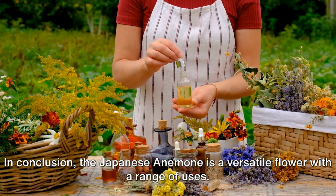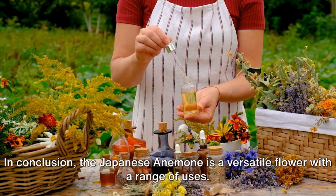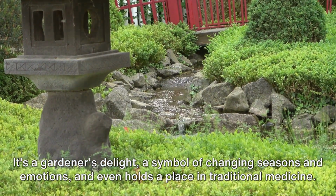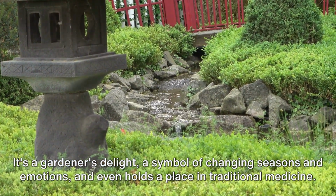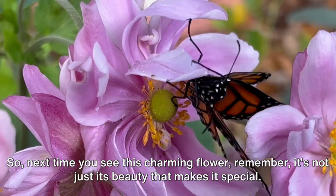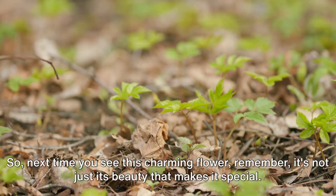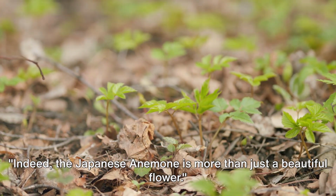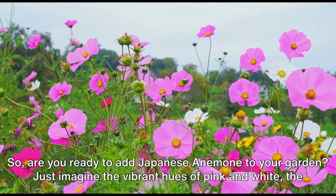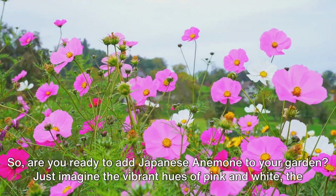In conclusion, the Japanese anemone is a versatile flower with a range of uses. It's a gardener's delight, a symbol of changing seasons and emotions, and even holds a place in traditional medicine. So, next time you see this charming flower, remember, it's not just its beauty that makes it special. Indeed, the Japanese anemone is more than just a beautiful flower. So, are you ready to add Japanese anemone to your garden?